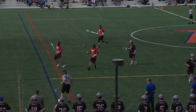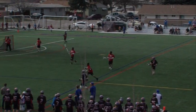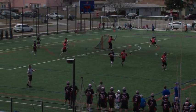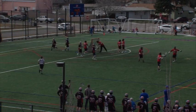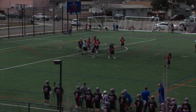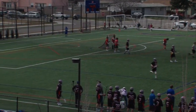Move to the near side. Number 5 with possession, or 15 with possession. Back behind the net, passing it over to number 8. Back to the far side. That's going to be number 6 making a move, and that's going to be yet another goal for the Boise State Broncos. It is now 18-1, 14:23 left to go in the third.